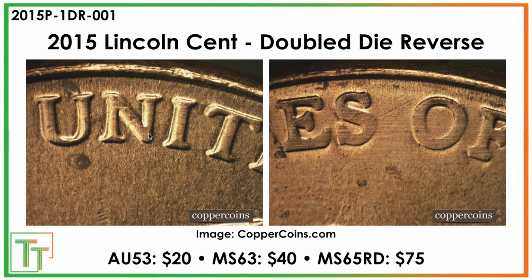This one is a significant extra thickness one in the United States, just very clearly all the way through. Really nice extra thickness on the lettering. One of the more valuable ones, capping at about $75.